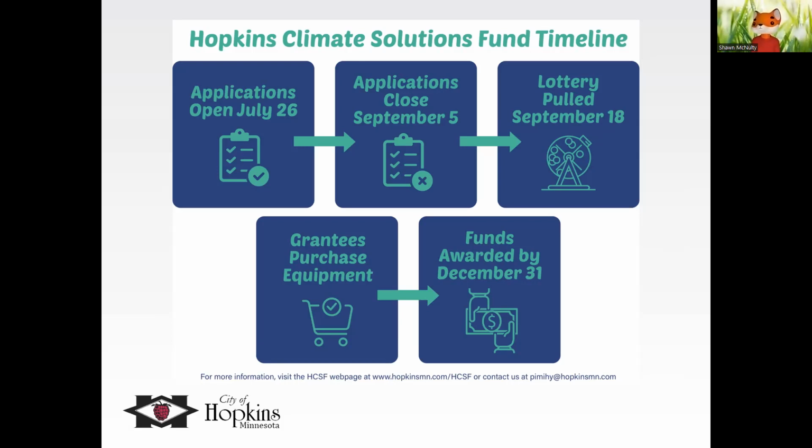This is really important. If you have purchased something over the summer or in the last 12 months, I've gotten a lot of questions, like, we just did an induction stove. Unfortunately, we are not doing any retroactive reimbursements. This is really meant to push folks who aren't already thinking about this, or who are looking for that extra boost of cash. So if you've done a project recently, there are so many options. I really doubt there's a home in Hopkins, or a business or multifamily building, that's done every single thing. There's probably something else you're eligible for, so we really encourage you to apply for another item on the Climate Solutions Fund.